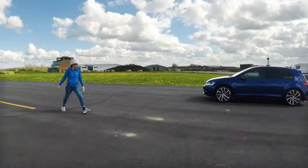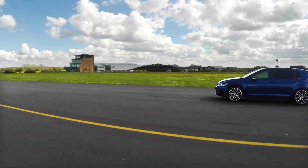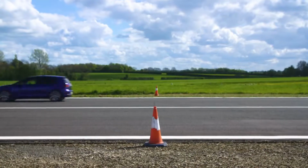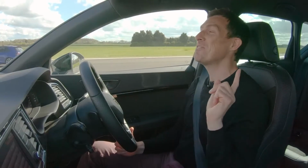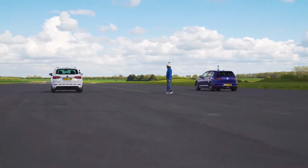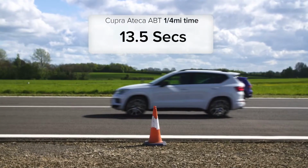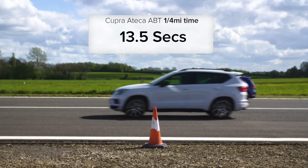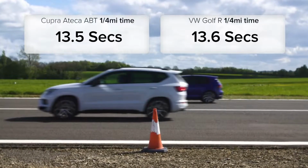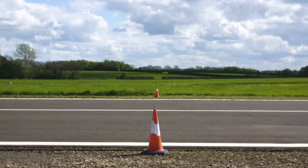Good start. I had a good start as well. It was pretty close. And because I just got ahead, I maintained the lead and just did it. Now, did you guess correctly? I didn't. This time, the Ateca did the quarter mile in 13.5 seconds, which is an improvement of 0.4 of a second over the standard car, and importantly, put it half a car's length ahead of the Golf.